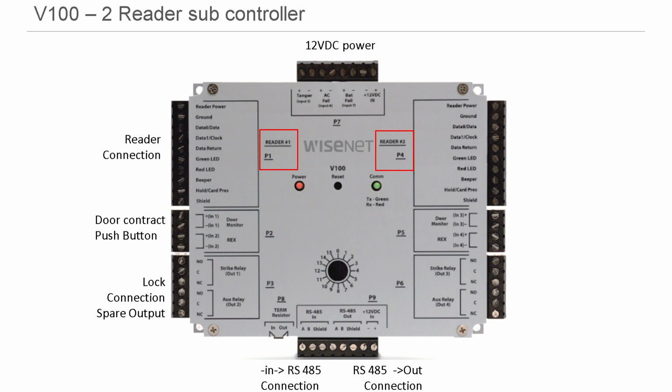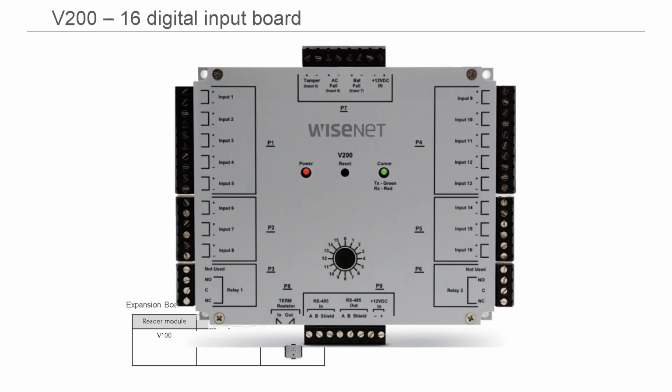So remember, one V1000 can talk to 20 such V100 boards. Now, V200 is also a board. You can use this instead of V100. Let's say you have 20 doors and you don't have readers, you only have door contacts, and you want to monitor door contacts. You can connect those door contacts to this specific board designed only to receive inputs. So you don't need to buy so many V100s. You can just buy two boards. Each has 16 inputs to monitor the door status.